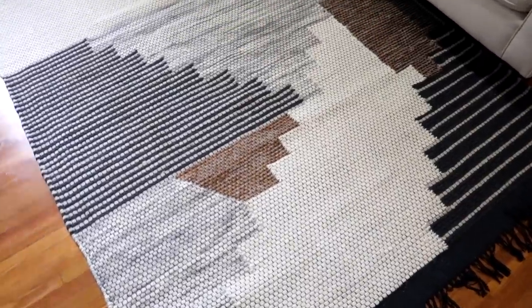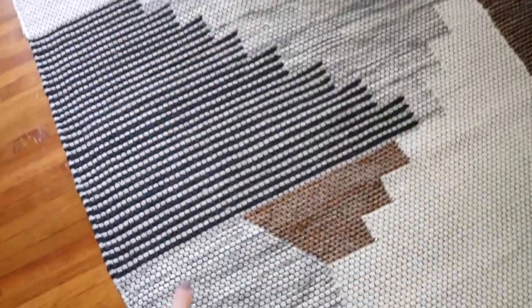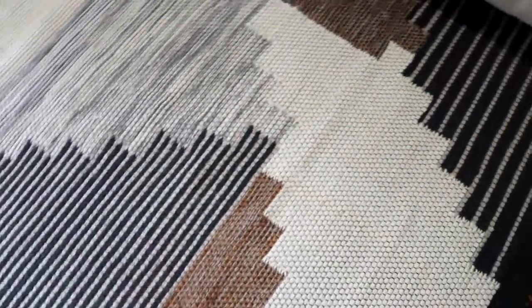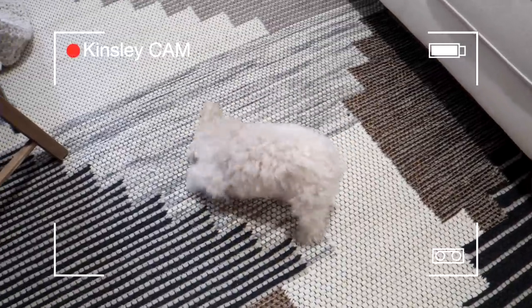Wow, this is such a beautiful rug. It has all of the gray tones that I needed for the couch, and then it introduces this rust color, which pairs well with the wall because it's got a lot of yellow in it, and then it brings in the dark with the black. Ugh, do you love it?